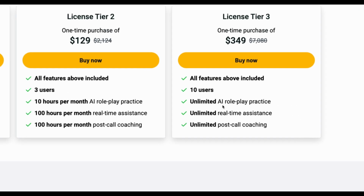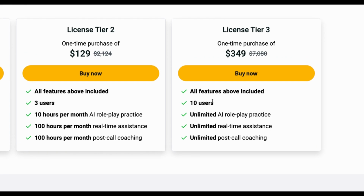And if you plan to get serious about improving your sales skills, then probably License Tier 2 or 3 will be better, because in License Tier 3, you're getting 10 users, so you can teach your team and you have everything unlimited. A bit pricey, however, you get unlimited roleplay practice, unlimited real-time assistance, and post-call coaching, and you will be able to train up to 10 users.